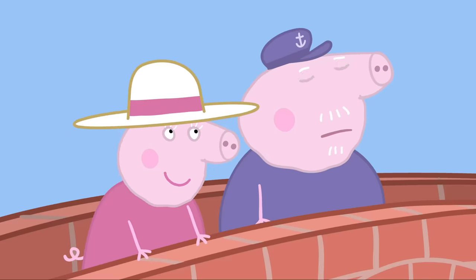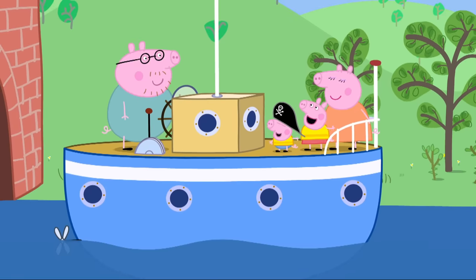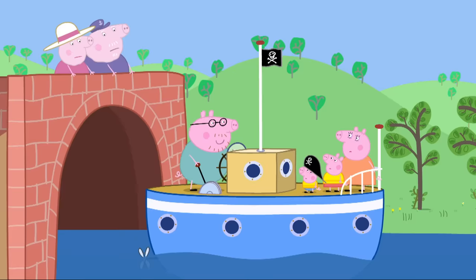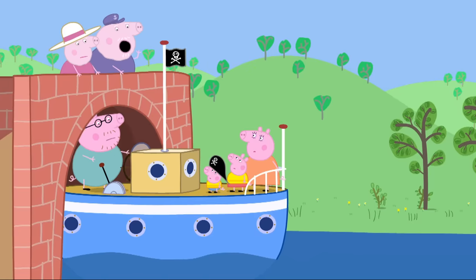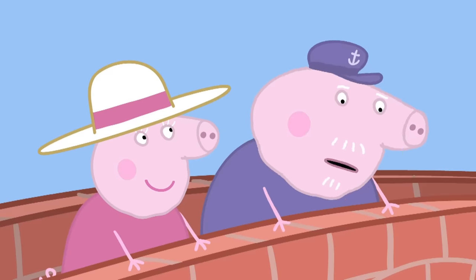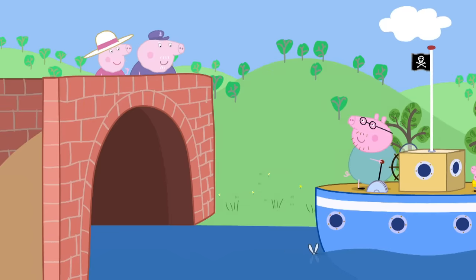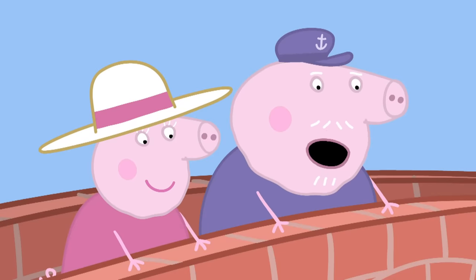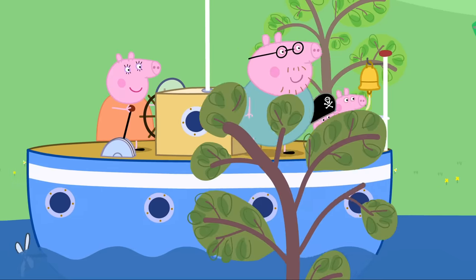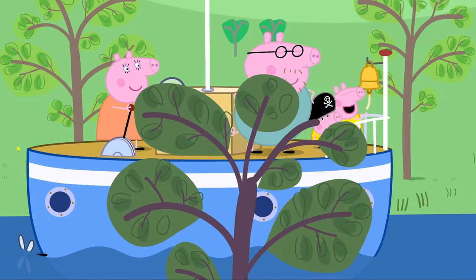Oh, Grandpa Pig, what an old fusspot you are. Are my crew ready? Yes, Captain Daddy Pig. Then let's go. Oh, the boat is moving backwards. Ah, watch out for the bridge. Oops. Oh, that was close. Bye-bye. Have a lovely time. I hope my boat comes back in one piece. Stop worrying. It will be fine. Peppa, ring the bell. Aye, aye, Captain Daddy.